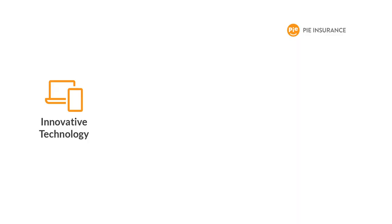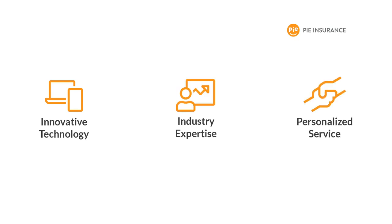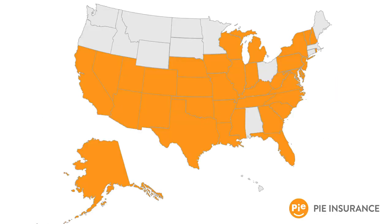We're modernizing small business insurance by automating an entire coverage experience, starting with workers' compensation. PI combines innovative technology, industry expertise, and personalized service to provide small business and the partner agencies who serve them with simple, trusted, and affordable coverage in 36 states plus DC.